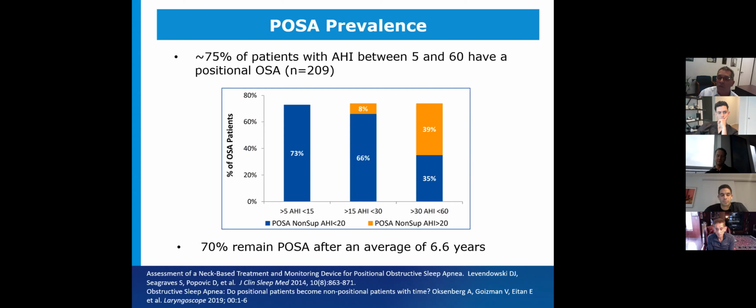And so rather than just throwing everybody above 30 events per hour in the same bucket, we stratified it into those that were between 30 and 60 and those that were over 60. What you see here is the percentage of patients across the three main severity groups that have, according to the overall divided by non-supine, positional sleep apnea. The ones in blue are those that would have a non-supine AHI less than 20, which is a criteria that the FDA established for clearance of our device.